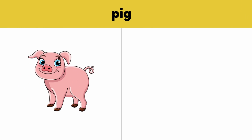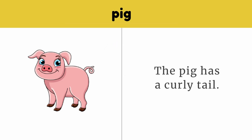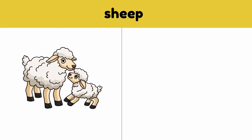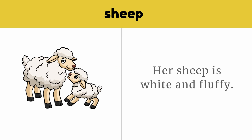Pig. The pig has a curly tail. Sheep. Her sheep is white and fluffy.